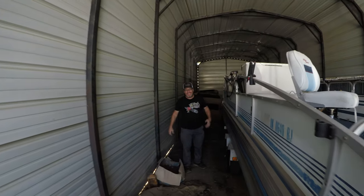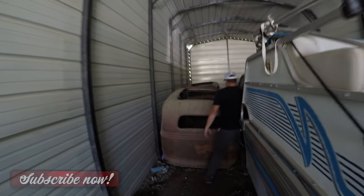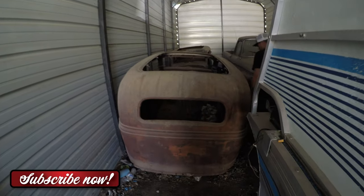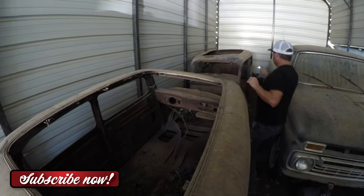Come on back. Here's what we got. Two sedan bodies. This one's a 33 and that one's a 34.